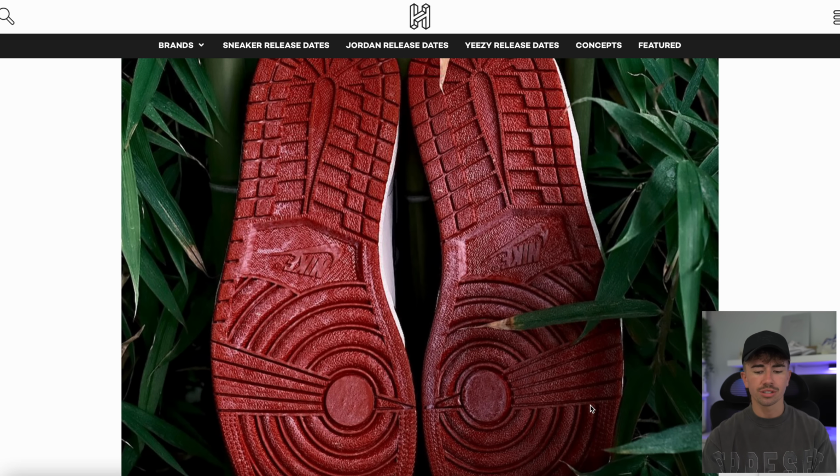Here's the outsole. So this is the really interesting part. It's got this oxidization, and I guess the story behind this is just it being in the box for like 30 years or something like that. So there's a lot of interesting elements to this. I think they've done this very tastefully. I like it. A lot of other people do as well. October 29th is gonna be chaos.